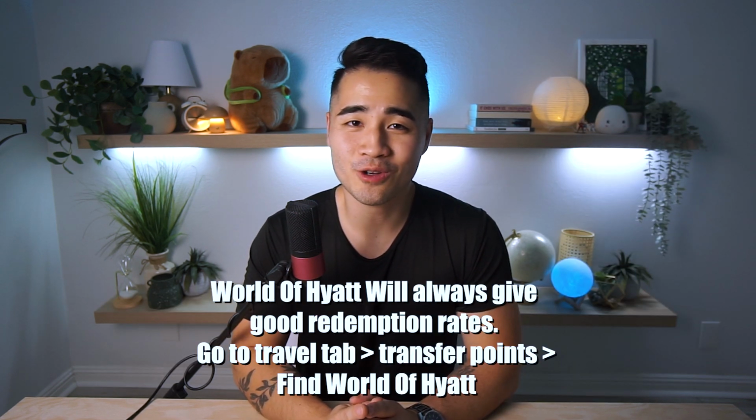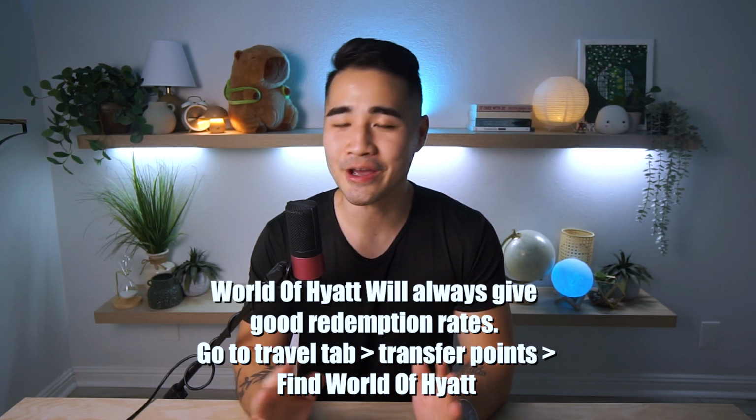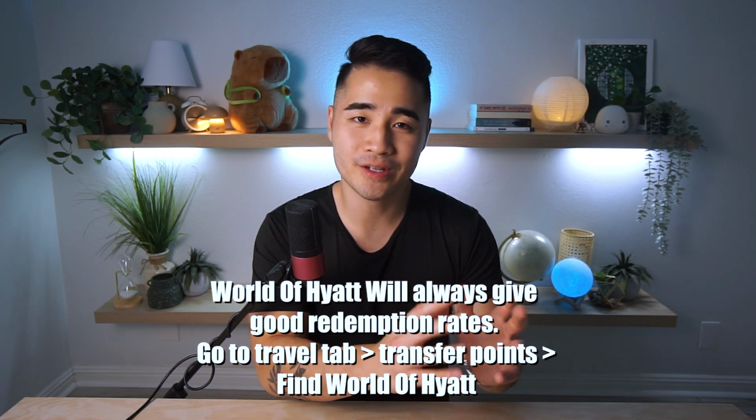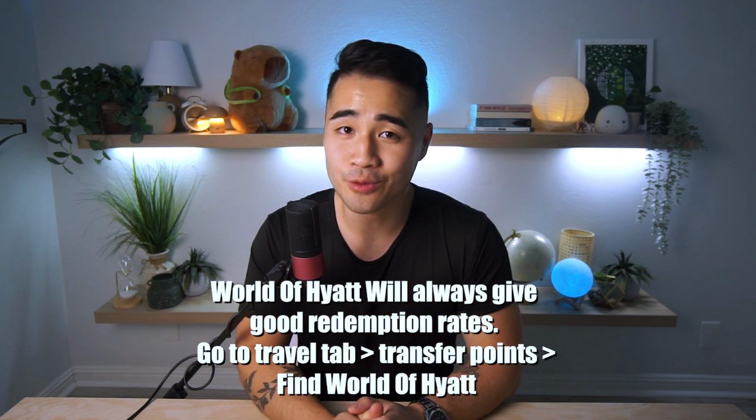If you don't know where to spend your points, I recommend just going to World of Hyatt because you'll absolutely get a good value no matter what. If you just take your Chase points, go to the transfer tab, and then transfer that out to World of Hyatt, you will definitely get really good value here.